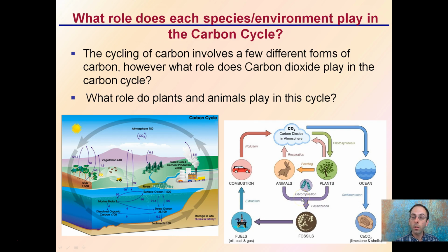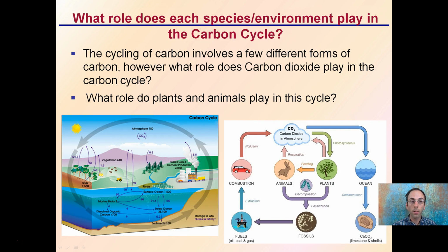The role of species and environment in the carbon cycle. So this gives you a brief overview of the carbon cycle. The cycle of carbon involves a few different forms of carbon. However, what role does carbon dioxide play in the carbon cycle? So look at that molecule. How does that interact with plants and animals? What role do plants and animals play in this cycle, as well as human impacts and results of fossil fuel burning?